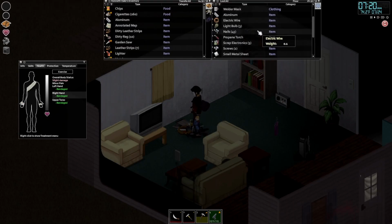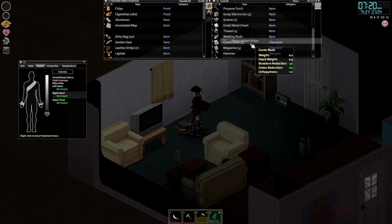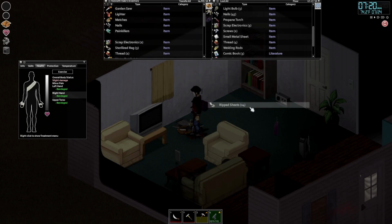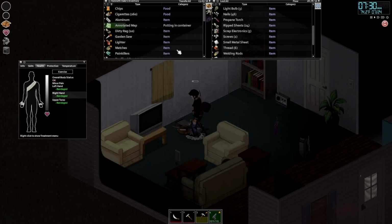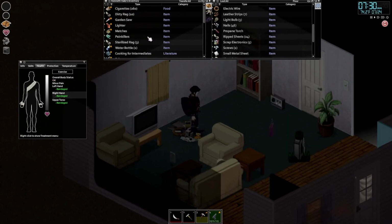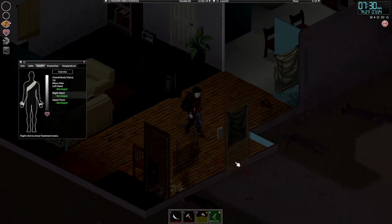All right, so we do have sterilized rags here. I just overlooked them. There they are. Other strips, sheets. Okay. We'll have to handle sorting stuff here eventually.